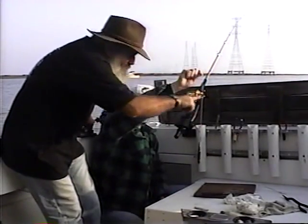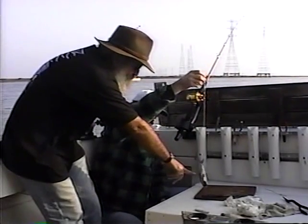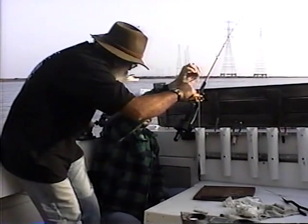No, my fish will hang like this way. Okay, now what's the regulation here? It should be more than 18 inches long. From the shank of the hook? From the hook to the slider.